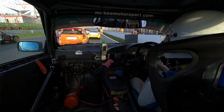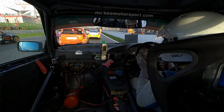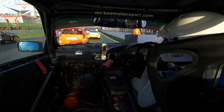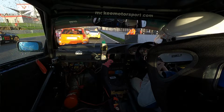As you can see, the view is busy. The grid is tight here. We've got 34 cars. I am ninth on the grid, starting this 45 minute race in the top class after a very wet qualifying. But I'm on the inside line. So if I get away decently in front of all of these front wheel drive cars, I might be able to slot up. I just got to be careful I don't get squeezed against the wall.